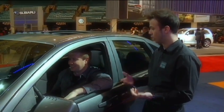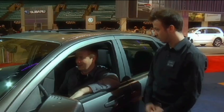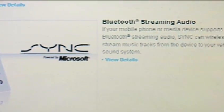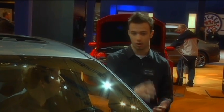So if you want to hang up, you just hold it. You will see on the little screen, call ends. It ends any call. So all that control is built into the steering wheel. Exactly, whether using your phone or your MP3 player. That keeps your hands on the steering wheel. It's much safer for the driver. You keep focus on where you're going.